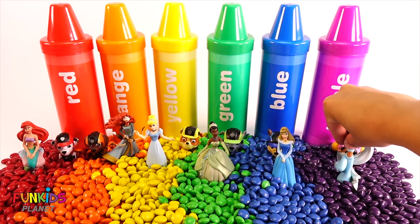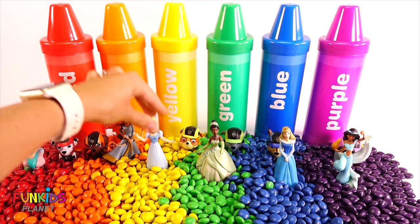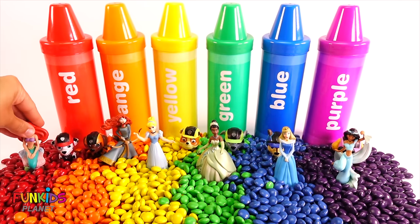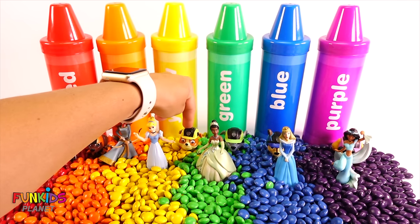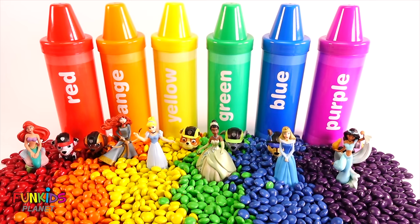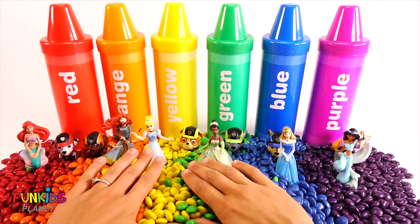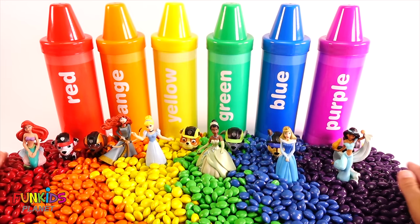We got Jasmine and Aurora and Tiana and Cinderella and Merida and Ariel. And don't forget Marshall and Zuma and Rubble and Rocky and Chase and Skye. Those are all of our Paw Patrol and princesses we have with our rainbow of M&Ms.